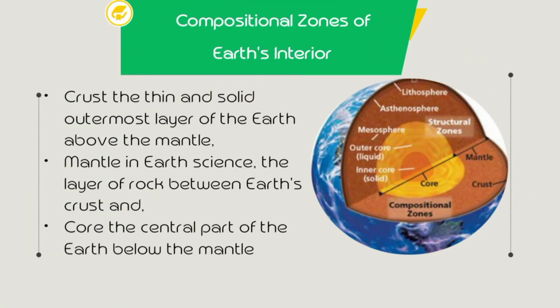Here are the three compositional zones of Earth's interior: crust, the thin and solid outermost layer of the earth above the mantle. Mantle, the layer of rock between Earth's crust and core. Core, the central part of the earth below the mantle.